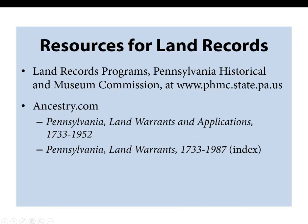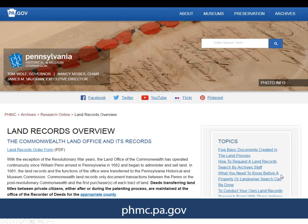Okay, I've alluded to this website. I would really highly recommend that you take a look at it if you're doing early land research, and Ancestry has a couple of websites as well. I'm now going to show you the land page from the Pennsylvania Historical and Museum Commission. This is what it looks like. It talks about the land process.